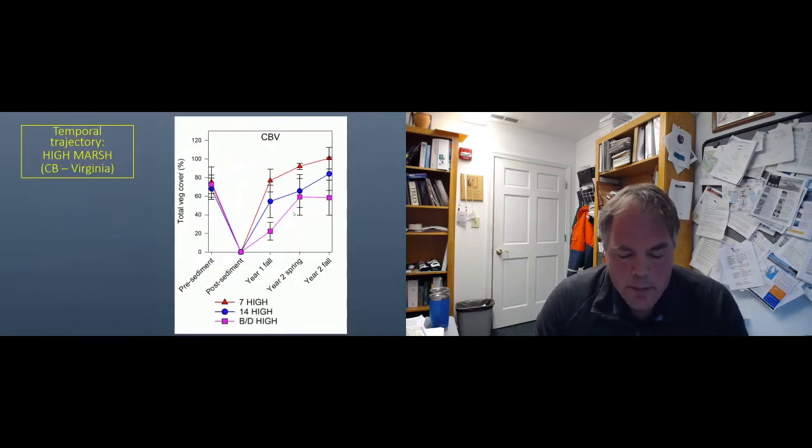Now examining some vegetation response to sediment addition. This figure shows vegetation recovery within the high marsh plots at our reserve in Chesapeake Bay, Virginia. The y-axis is percent cover, and the x-axis are those same monitoring time points over time. This plot shows data for the 7 centimeter addition in red triangles and the 14 centimeter addition, blue circles, and for local dredge material, which is the pink squares.